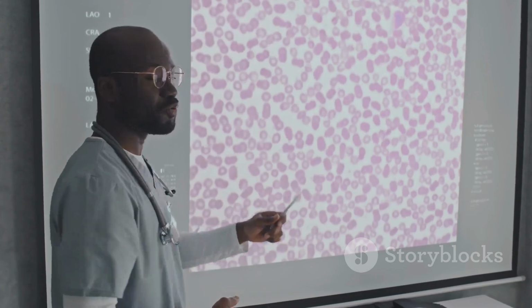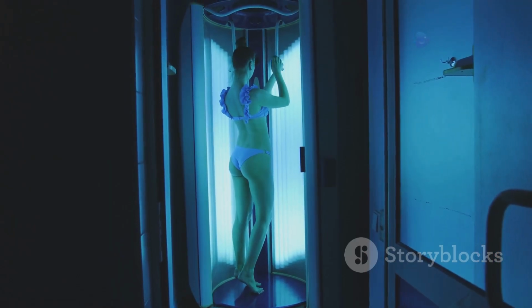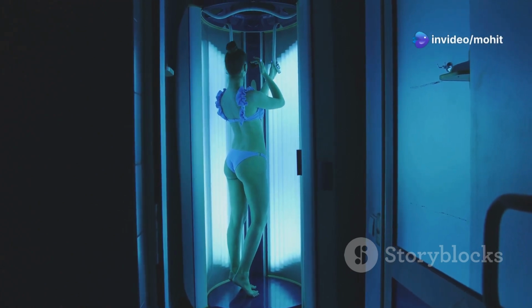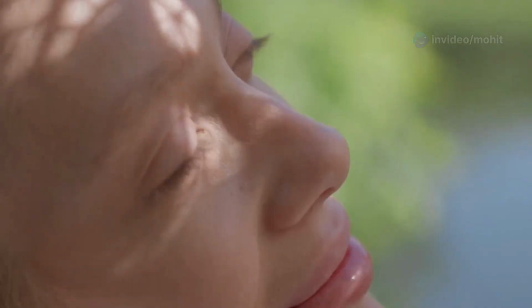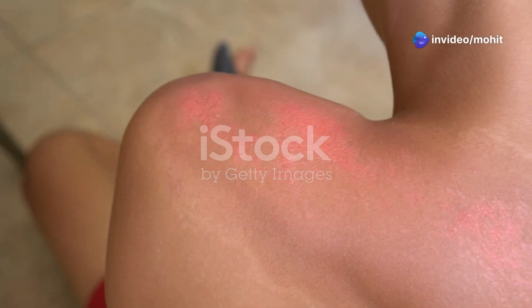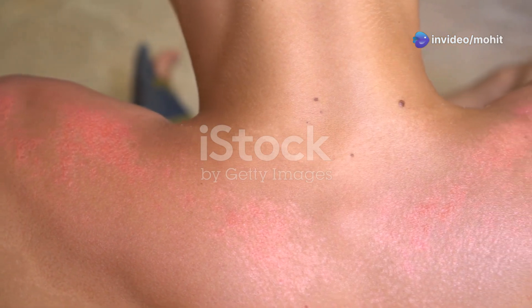Now, let's talk about what causes squamous cell carcinoma. The biggest culprit is ultraviolet UV radiation, which comes from the sun and tanning beds. Years of sun exposure can damage your skin cells' DNA, increasing your risk. But it's not just the sun. People with fair skin, light hair, and blue or green eyes are more susceptible to sun damage and therefore at a higher risk. If you have a history of severe sunburns, especially early in life, your risk also goes up.